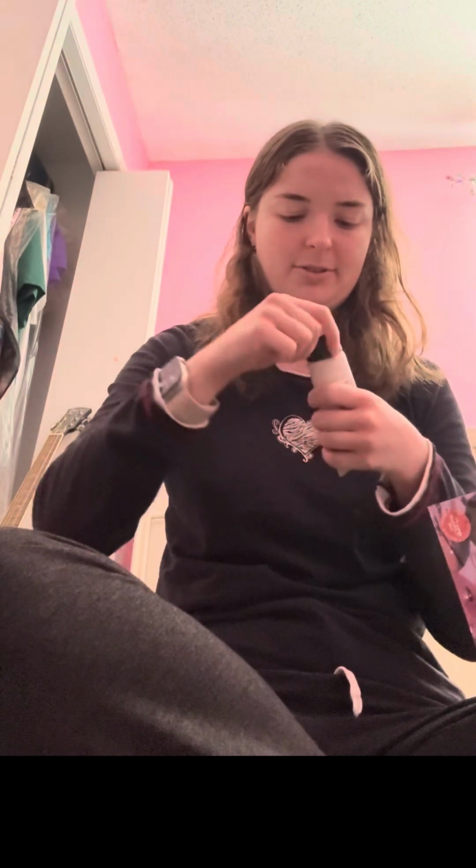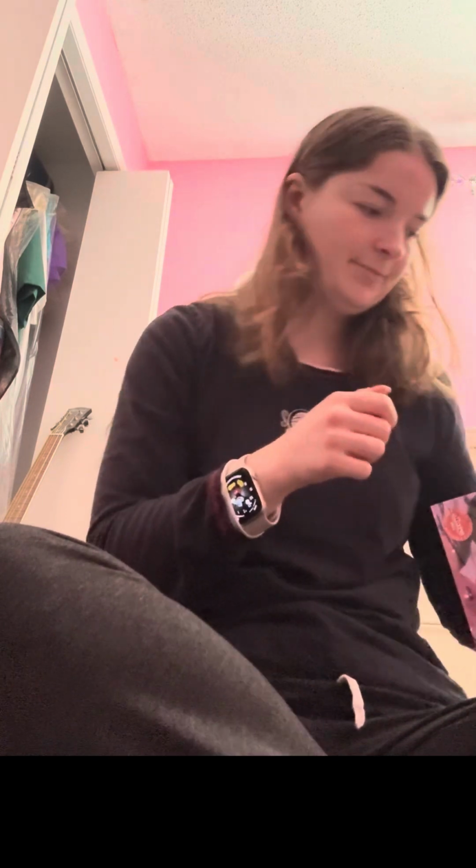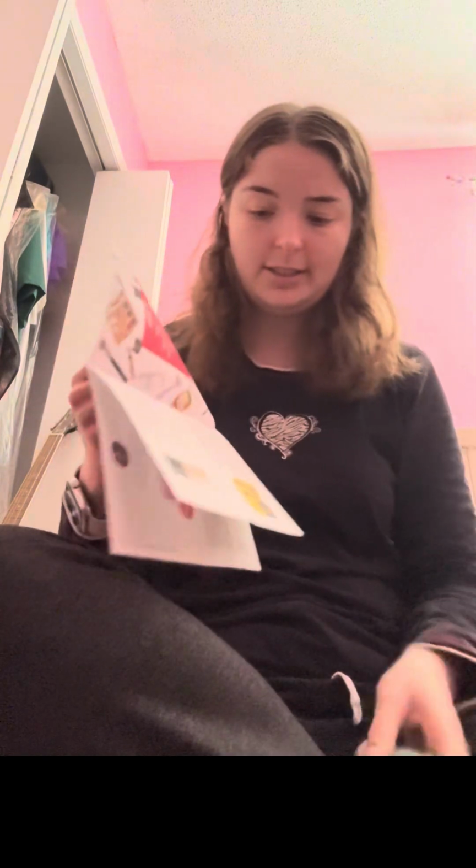Does it have a smell to it, like a scent? I don't know, but I would have to try. And then this cost $14.99 for 60 milliliters, and this is full size. You can buy this at firstskin.com. I'll let you know where to buy all these.